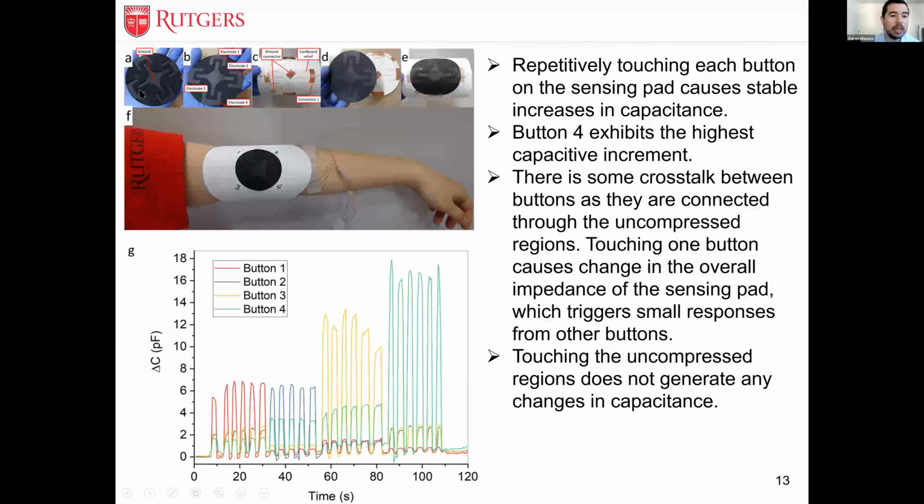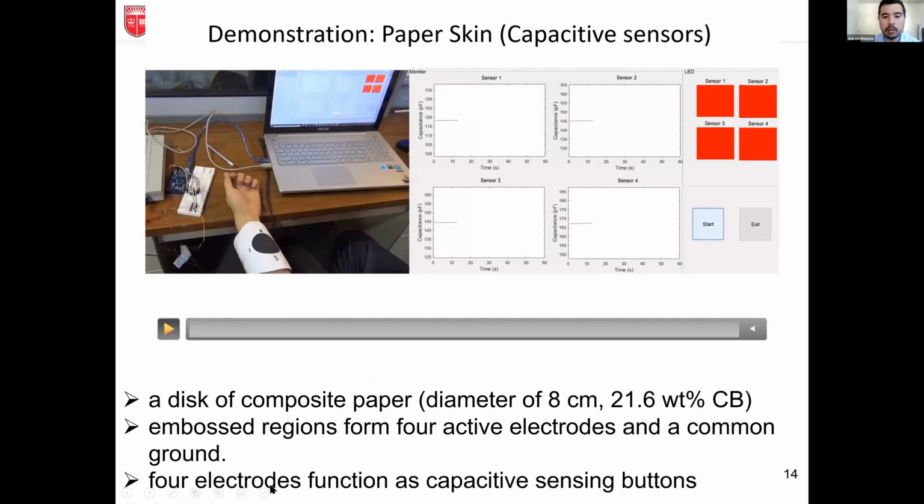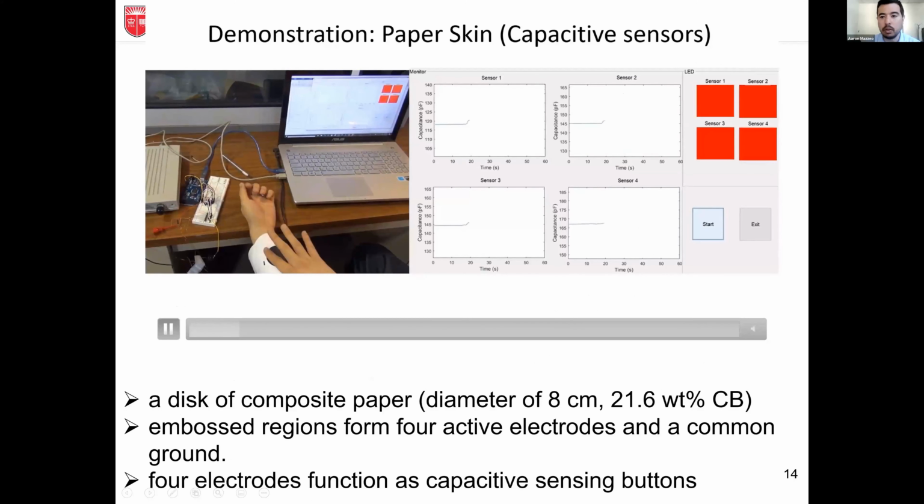And then we can make things where we emboss patterns. It's maybe a little hard to see here, but these are different electrodes that have been embossed. These areas are conductive, and the fluffy areas are more insulative. As you bridge the gap with touch or contact, we can see jumps in effective capacitance. This is just to show that it does in fact work, and I think this video is also online in the supplementary information if you're interested.